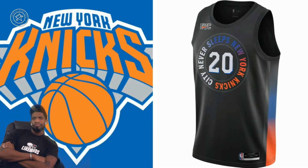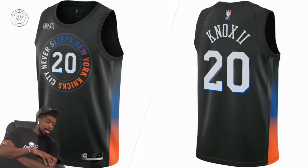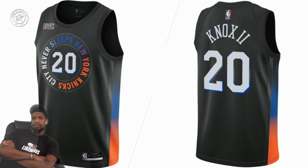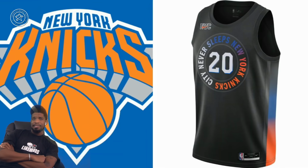Honestly. Sacramento Kings. The New York Knicks are collaborating with local fashion brand Kith, with these bizarre black, orange, and blue gradient rich uniforms. Yeah, these are pretty ass. I follow Kip and Runny on Instagram, so I've seen this already. I don't really like it. I don't know. The shorts are not bad.